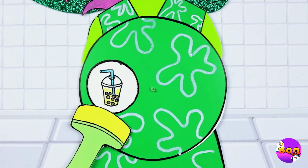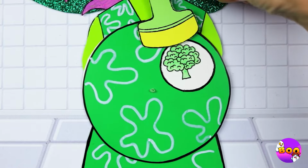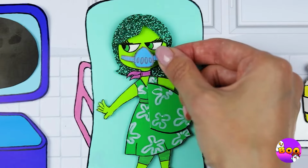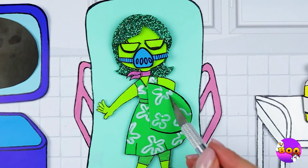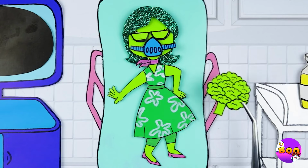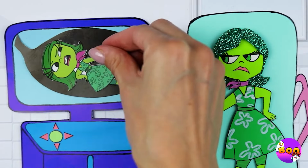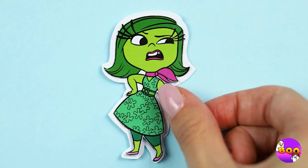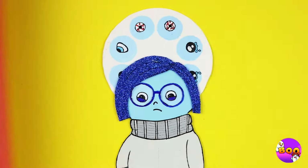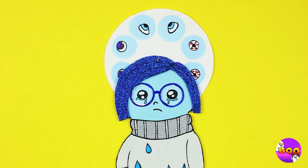Let's see. Everything seems normal so far. One of these things is not like the other. You know, broccoli can cause bloating. Disgust's feeling better, and she's ready to rejoin the team. Next up is sadness. Let's pick up a pair of peepers.